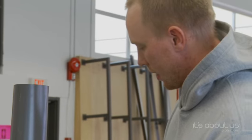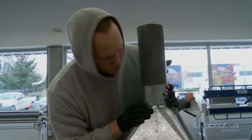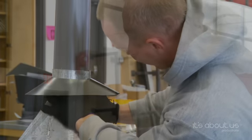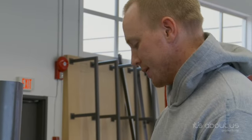I'm getting this collar here on 2 inches above where I put the other piece on here. Just trying to line it up. I've had to remake a couple pieces, just stupid mistakes.